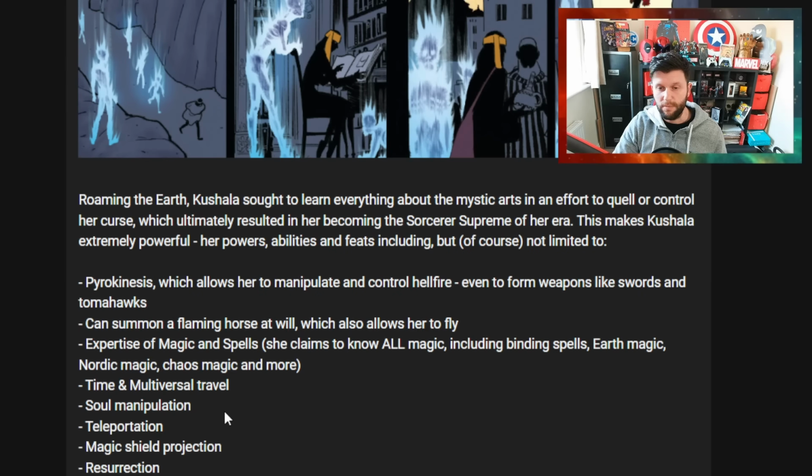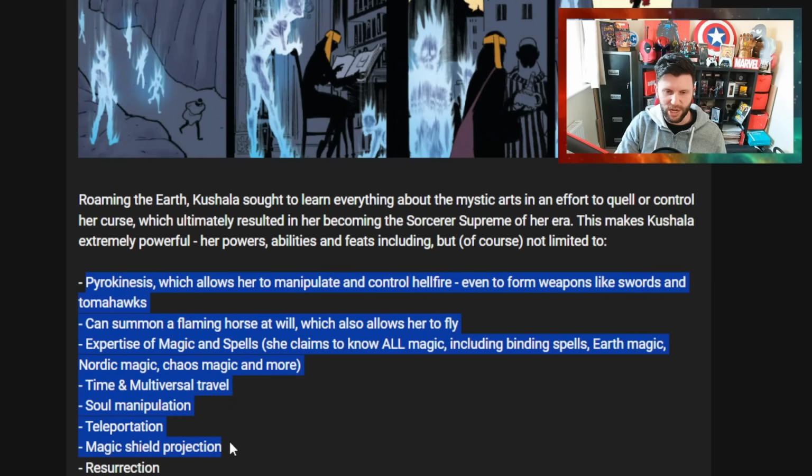And some interesting nods to some abilities and information, stuff I didn't know, which was that she should have, well, may have, pyrokinesis, which allows her to manipulate and control hellfire, even to the form of weapons like swords and tomahawks, can summon a flaming horse at will, which also allows her to fly. Don't know if we're going to see that. Expertise of magic and spells. She claims to know all magic, including binding spells, earth magic, Nordic magic, chaos magic, and more. Time and multiverse travel. I don't know if we'll see that in the game. Soul manipulation. I think we might see that in the game. Teleportation. Magic shield protection.